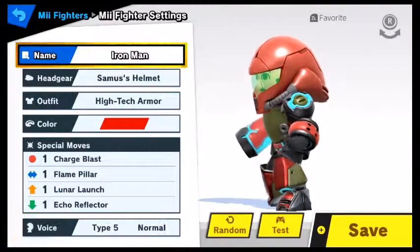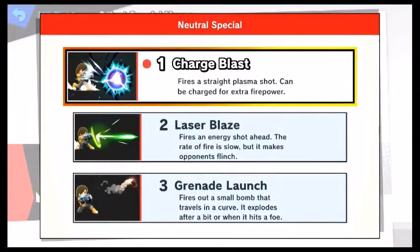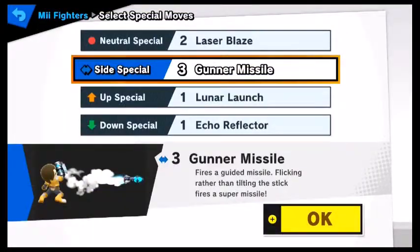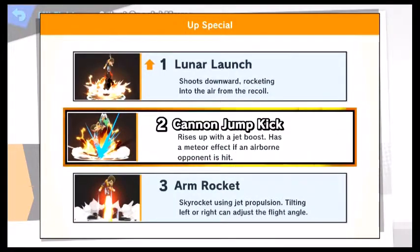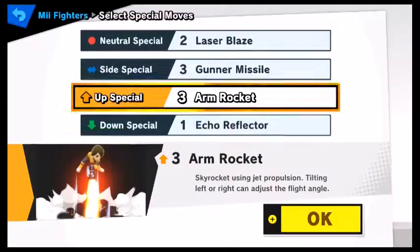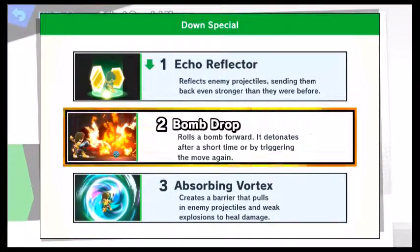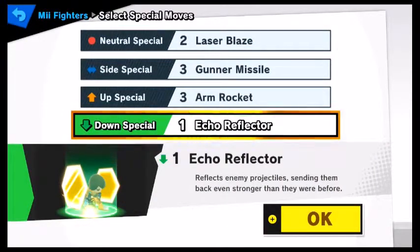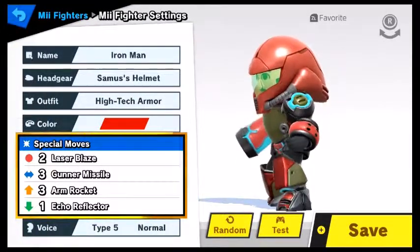Let's give him that one. Right, let's see here. I'm going to give him Laser Blast for neutral. Missile for the side special. For up special, we're going to give him Arm Rocket. Now I can either do Reflect, Bomb Drop, or Absorbing Vortex. The Iron Man suit really doesn't have any of these, so I'm just going to go with Reflect, just because the Iron Man suit is quite sturdy, so I guess, you know, projectile. I tried to make this as close as possible, but I am limited by what's in the game, and all my wires have been entangled.